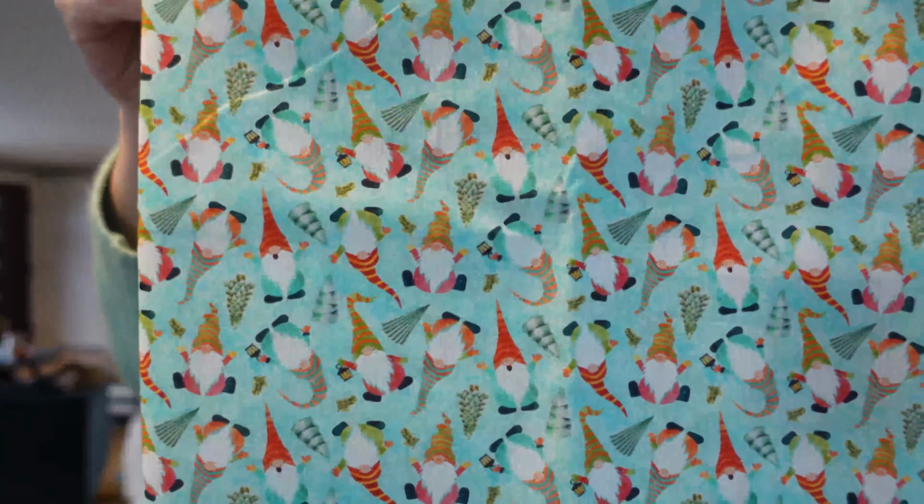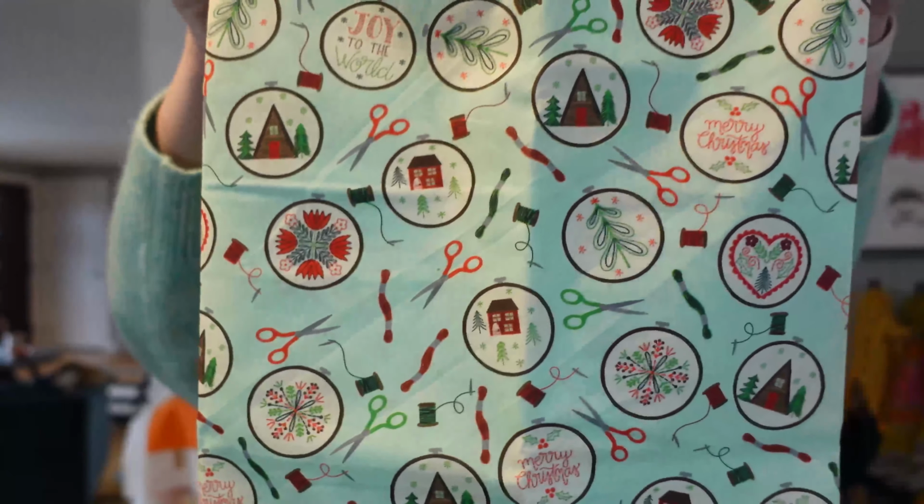If you've watched in the past, you know I have a thing for gnomes. So all of this fabric was on ridiculous sale and then marked off on top of that. So I just got a third yard of all of those except for the mug one, which I had a plan for. And then I picked up this one to make gifts for my little crafty friends. So cute.